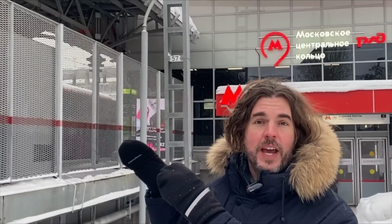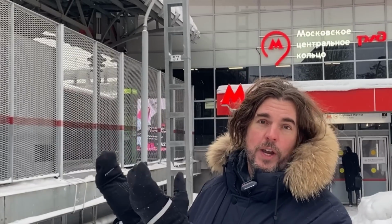All right, guys, here we are in Moscow, Russia. They have an extensive, famous metro system. And on top of that, they have this giant circle, which is part of the metro system. It's actually a commuter train, but it's connected to the system. We're gonna walk in right now and ride the whole thing.